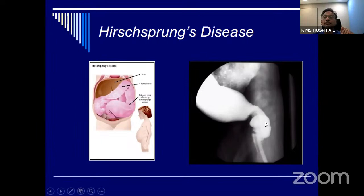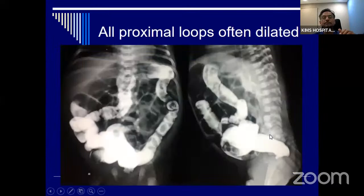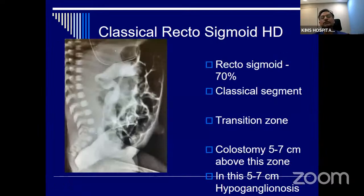And the reversed rectosigmoid ratio is what we see in the contrast enema that we do. So in a newborn, whenever we do it, all the proximal loops of the bowel will be equally dilated and distended. So that is one other classical finding which we see in a case of Hirschsprung's. And absent rectal gas, and the contrast enema will show a reversal of the rectosigmoid ratio. The rectosigmoid accounts for around 70%, and this is a classical segment. So we will be easily able to identify the transition zone.